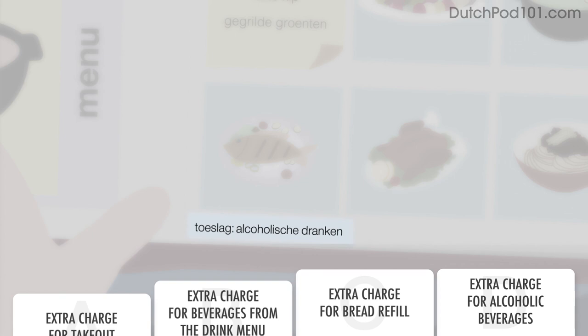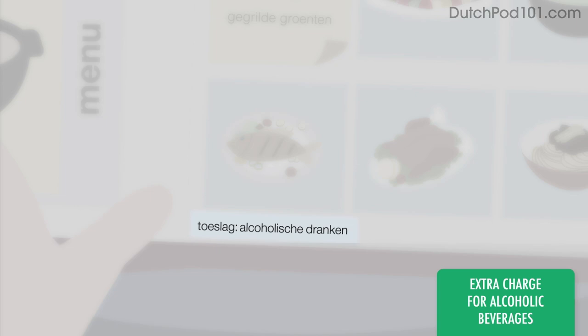The notice says there is an extra charge for alcoholic beverages. Toeslag, alcoholische dranken.